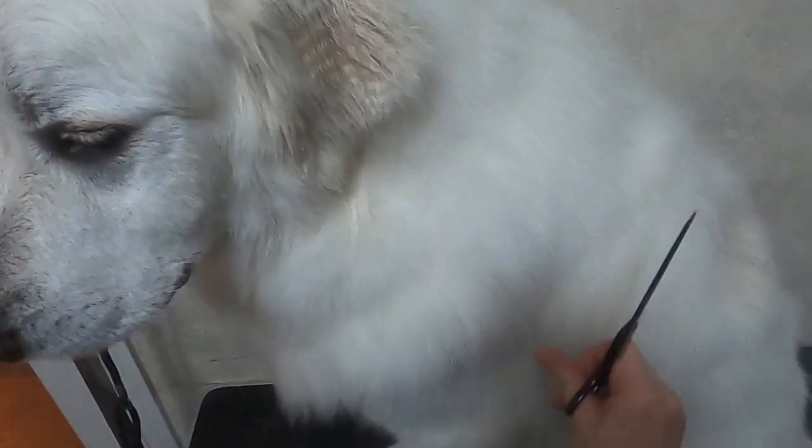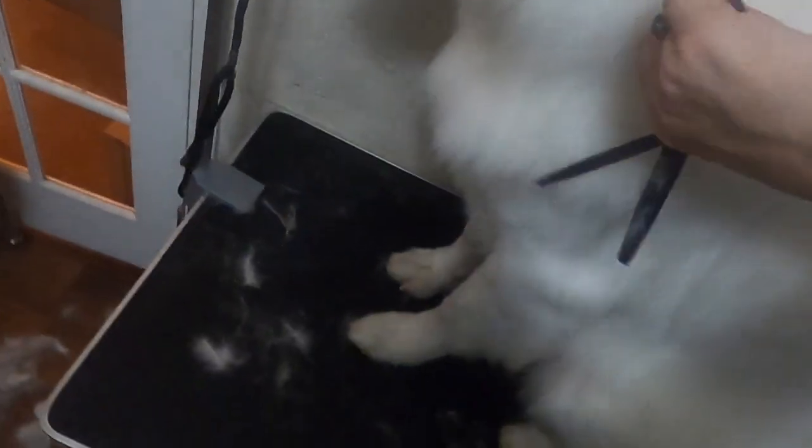Still there, but it's a little less exaggerated. I don't know. At least it's all clean. Yeah, I can just see this line right here. It's annoying me. But oh well. I didn't make it. It was already there. Not sure what it's from. I think it's just the way that their fur is.